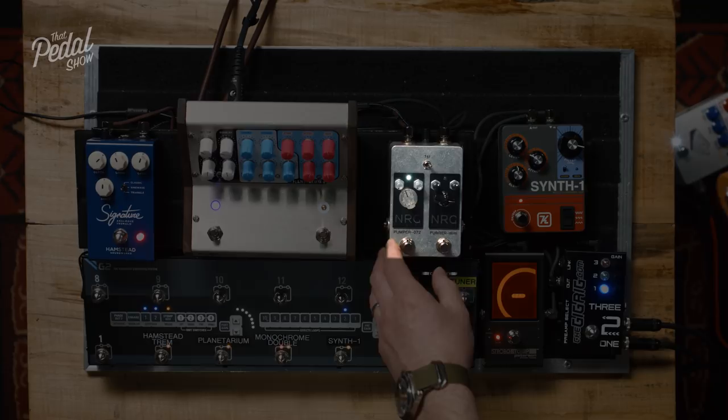It's got the old voltage charge pump. Of course it does, to give it a bit more headroom. I just want to have a quick listen to these trim pots a sec. Sure.